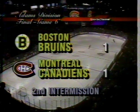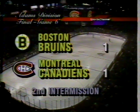The Montreal Canadiens and the Boston Bruins tied 1-1 at the Forum in Montreal, getting ready for the third period. A game, a series that could hinge on a face-off, the key coming up here in the third period.